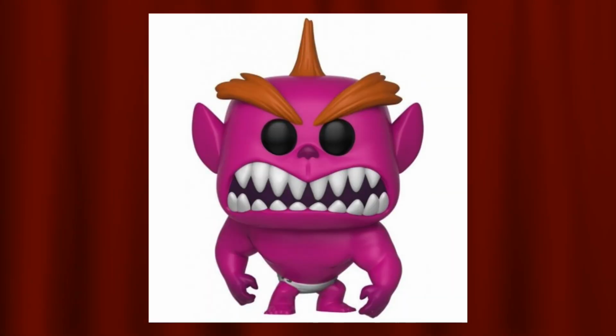Coming in at number 14 is the Monster Jack Jack from Incredibles 2. Now, although obviously I'm a much bigger fan of, let's say, Toy Story rather than Incredibles, there is a lot of detail going on with this pop. It's probably the most detailed of the Jack Jacks that they made back in 2018.